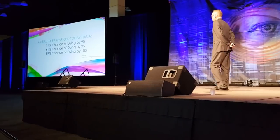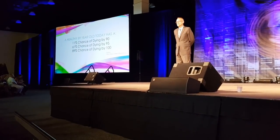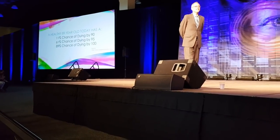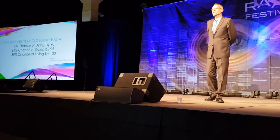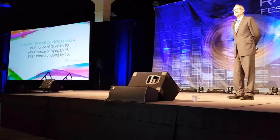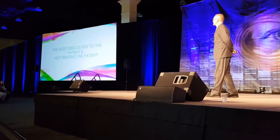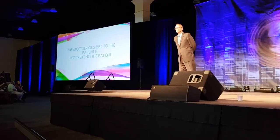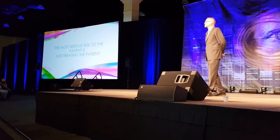Extreme old age. Do you know that if you are a very healthy 89-year-old, statistically, you have an 11% chance of dying in the next year? I mean, that's pretty risky, just being extreme old age. And so these are the kind of people that I want to see get treated right away, especially now that we think it's safe. So the most serious risk to the patient, in my opinion, is not treating the patient, especially when they're suffering from one of these diseases. Yeah. Thank you.